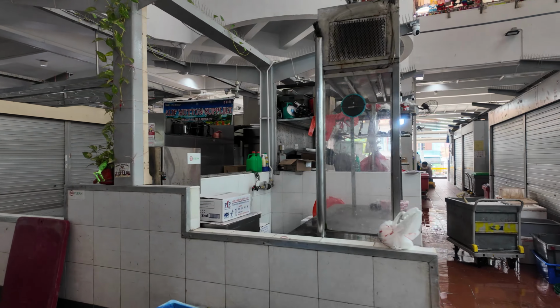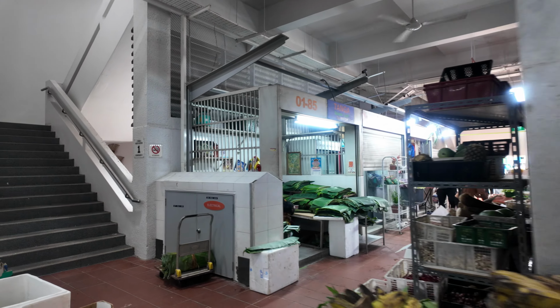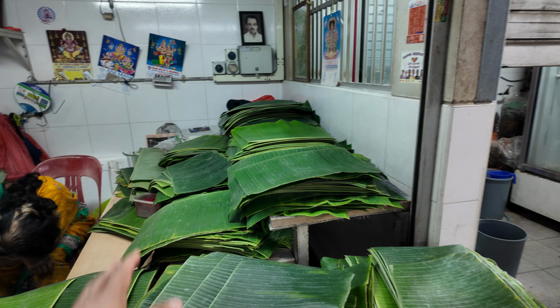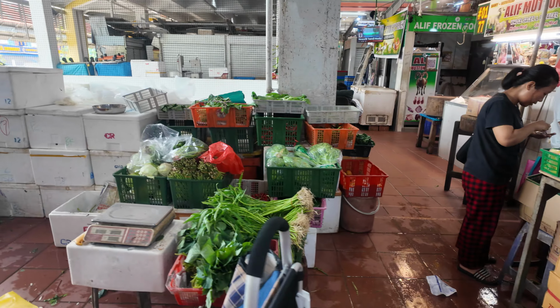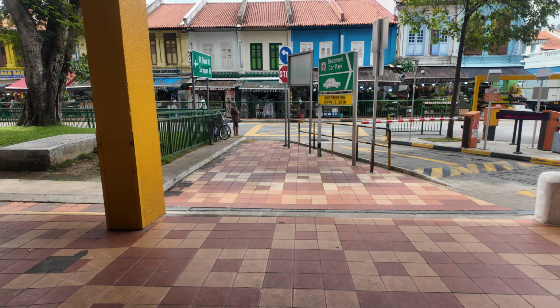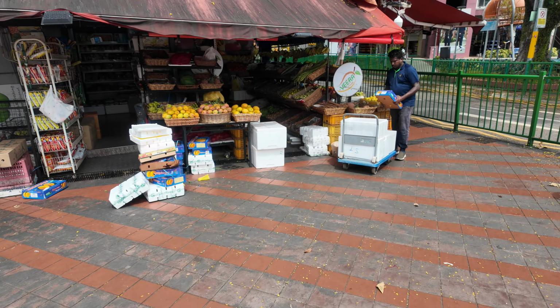They're Singaporeans. Look, Tamil leaf. Usually they buy this leaf and then they have their lunch and dinner or breakfast served on these leaves. So now I'm gonna go out of this place. So this is for another exit of DT line and E line, northeast line.